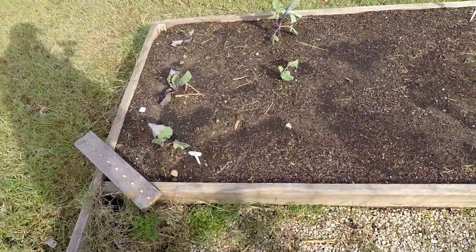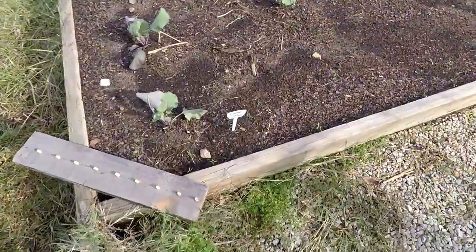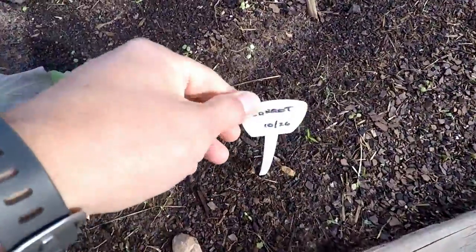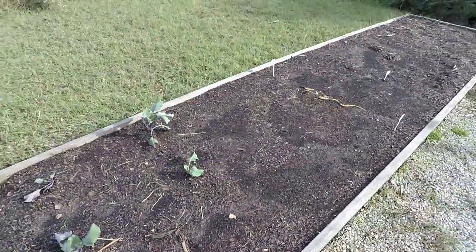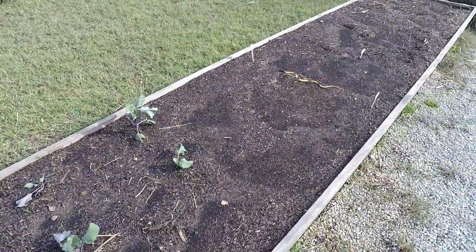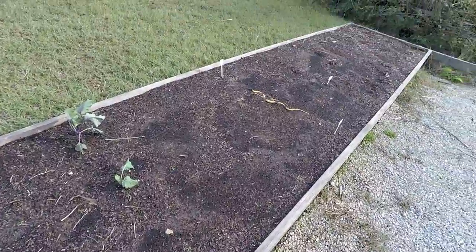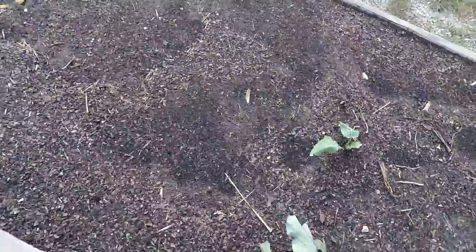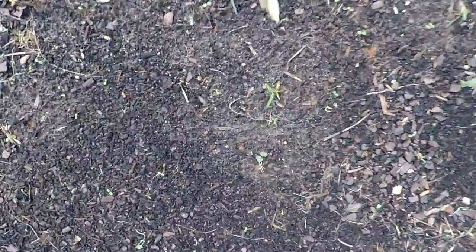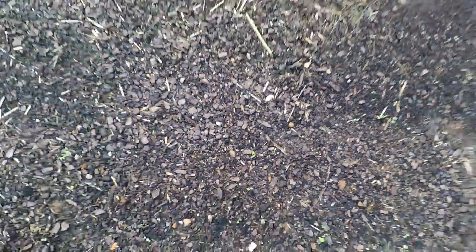All right, let's start off over here in the 16-foot raised beds. I'm here to tell you, what we went and did is we planted some fall carrots and see what happens. We put out probably maybe 100 carrot seeds in this bed. Looks like I got germination on a few. I don't know, it may be just too cold, but there's one right there. Looks like one right here.